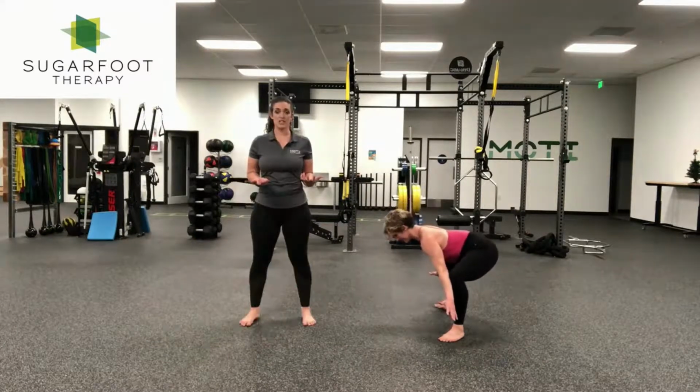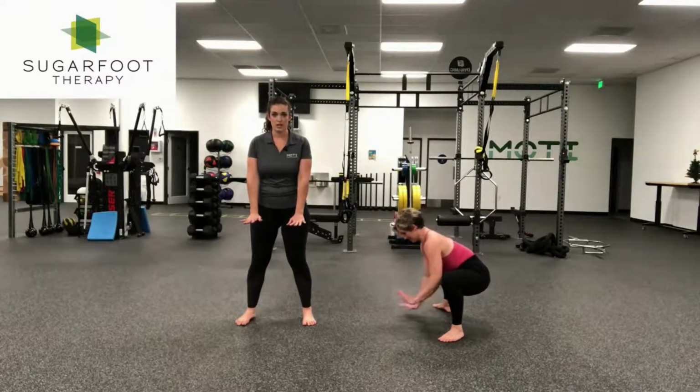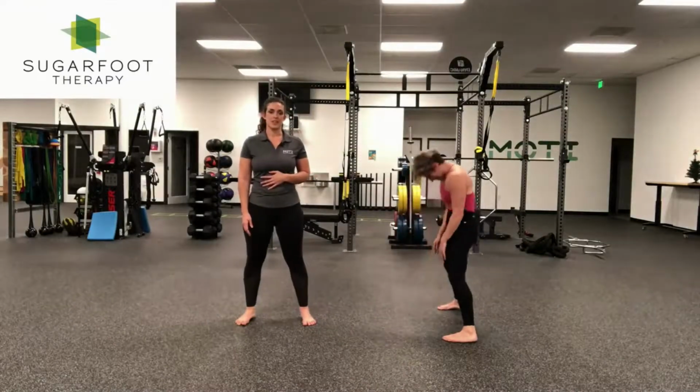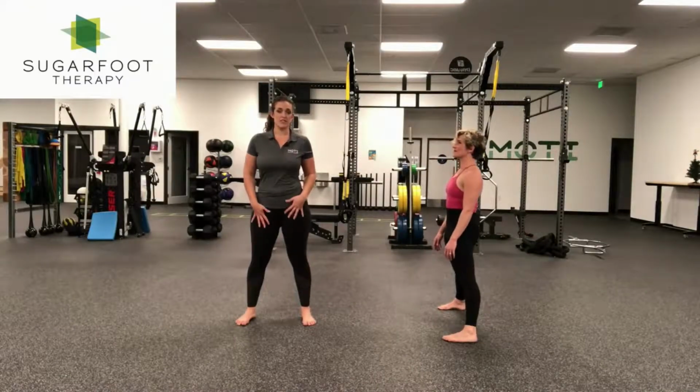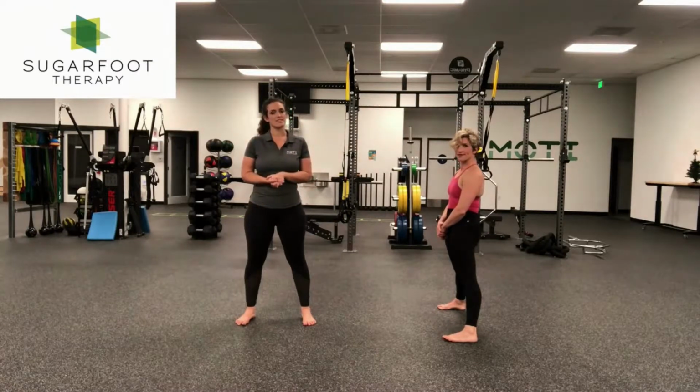When you come out of this one, it's hard to just stand right up, so it's important you can place your hands on the ground, lift your hips up, and then come on up. This one you can do 2 sets of if you feel like you need a little bit more opening in the hips, but about 5 to 10 repetitions per set.